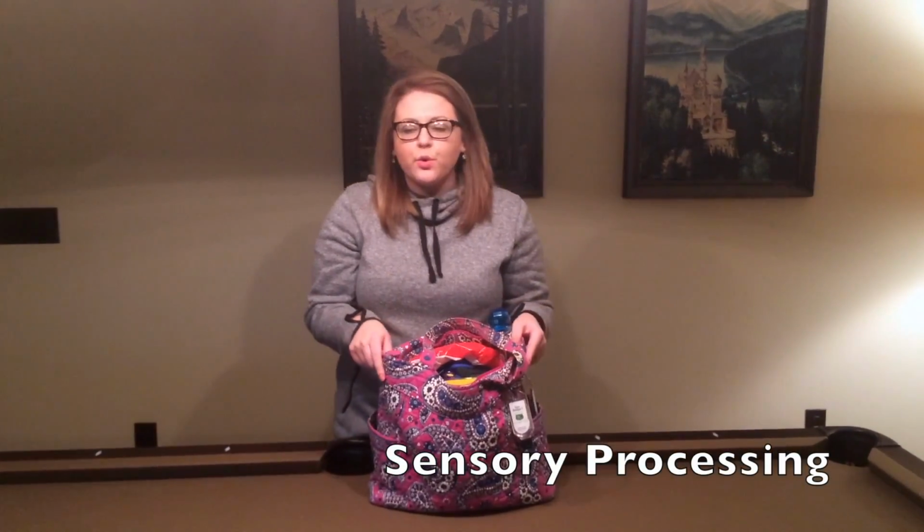This kit is full of activities that address a variety of deficits that children may be experiencing, such as issues of body awareness and sensory processing, deficits in eye-hand coordination, fine and gross motor skills, bilateral coordination, and more.